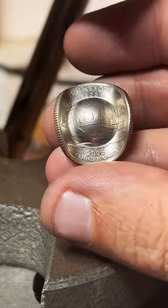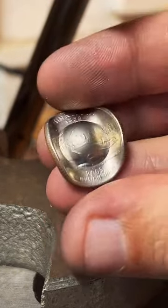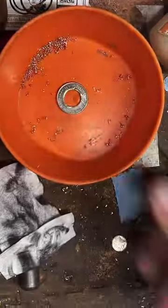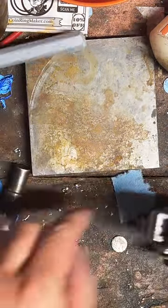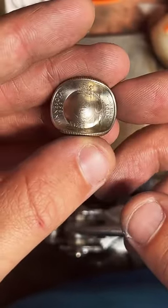So, here's our Minnesota quarter cowboy hat. Now we're going to make this into a necklace. For that, we got to punch a hole in the base down here.